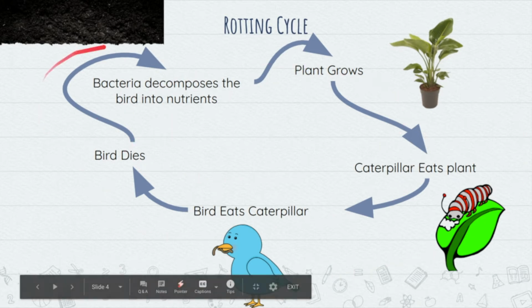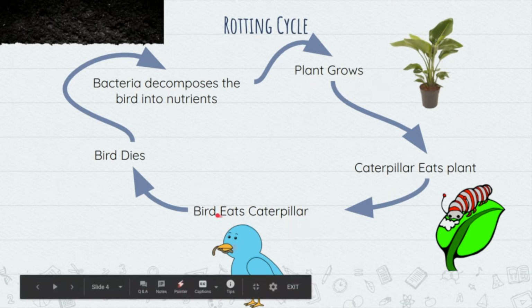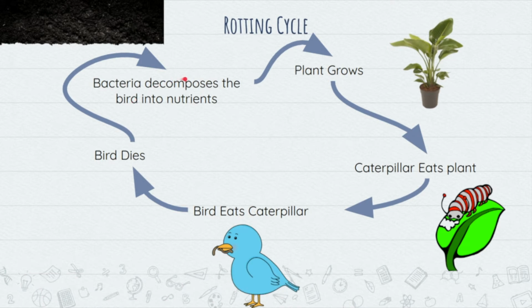Just going round and round. It's like a circle of life, kind of, if that made sense. So the plant grows, the caterpillar eats the plant, the bird eats the caterpillar, the bird dies, the bacteria decomposes the bird into nutrients, and the plant grows on and on. And that's basically how all the plants keep growing and everyone keeps getting the food that they need to eat.